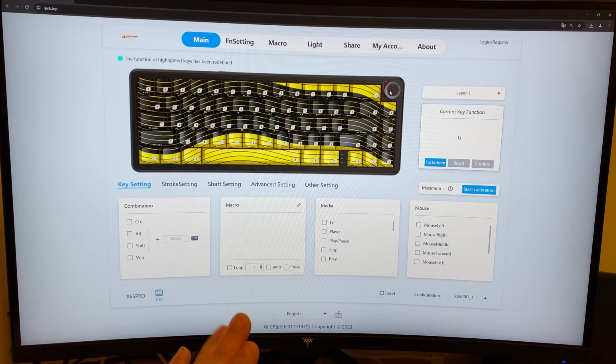And we can also customize the dial. So we have the volume down, volume up, and the mute. So when we turn it, currently it will regulate the volume as well as mute it and unmute it.